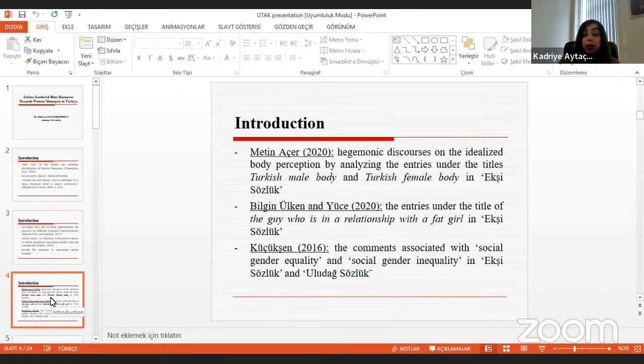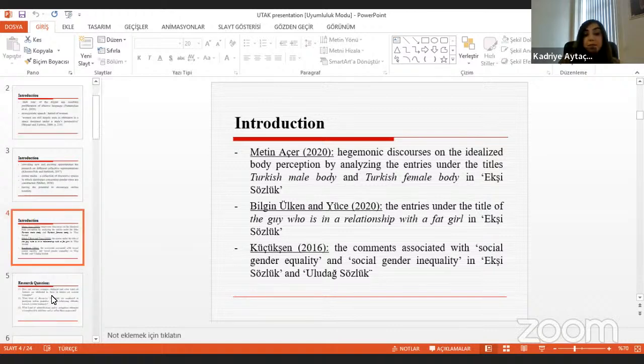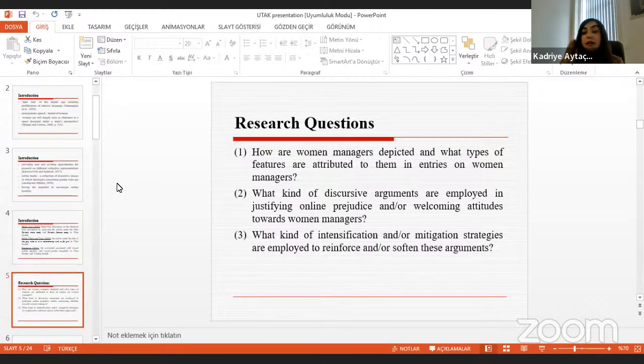And the results indicate that they predominantly reduce women to their appearance by means of overwhelming appearance-based judgments. And as for this study, it analyzes the entries under the title of Women Managers in Ekşi Sözlük, and it tries to seek answers for these three research questions.